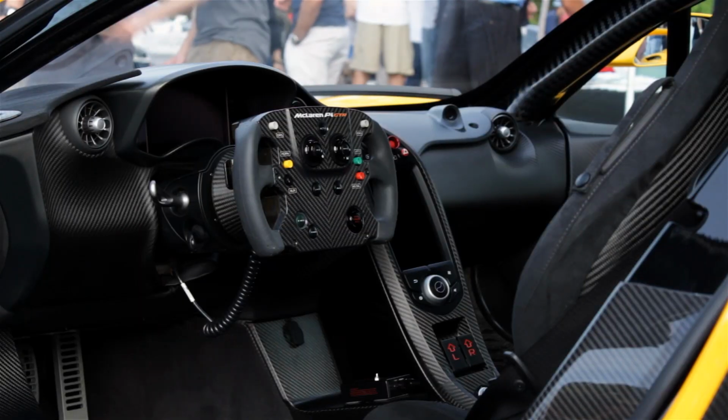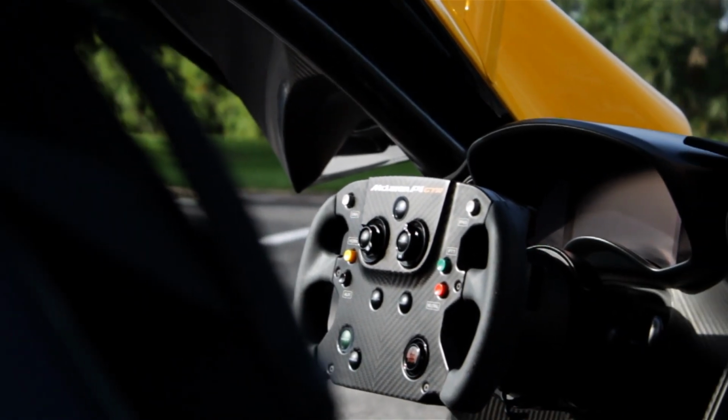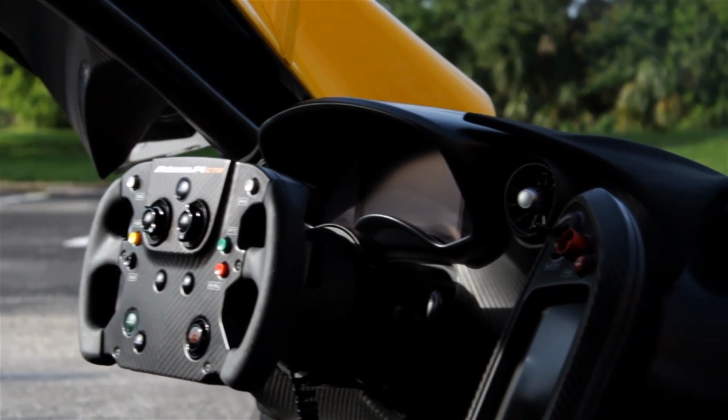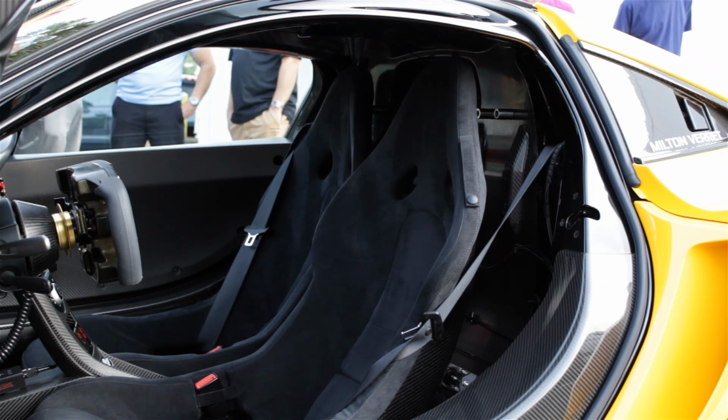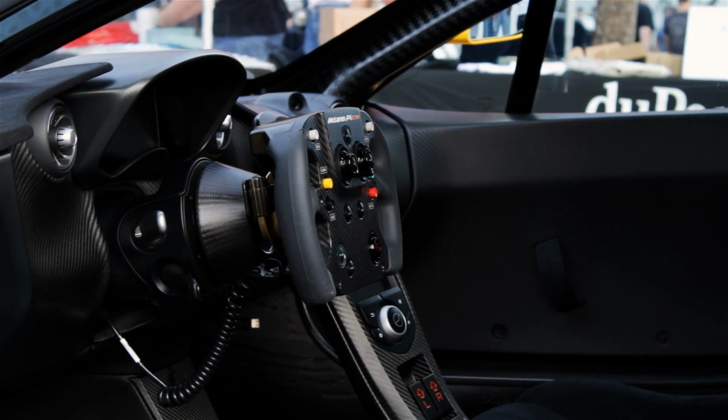The interior of the P1 GTR has a lot more carbon fiber than the base P1, if that's possible. It has a steering wheel that's designed after the one from McLaren's MP4-23 F1 car, and new lighter seats. It's a really cool interior that you can definitely tell is designed for racetracks, but it's also got a couple comfort features in it, like air conditioning.